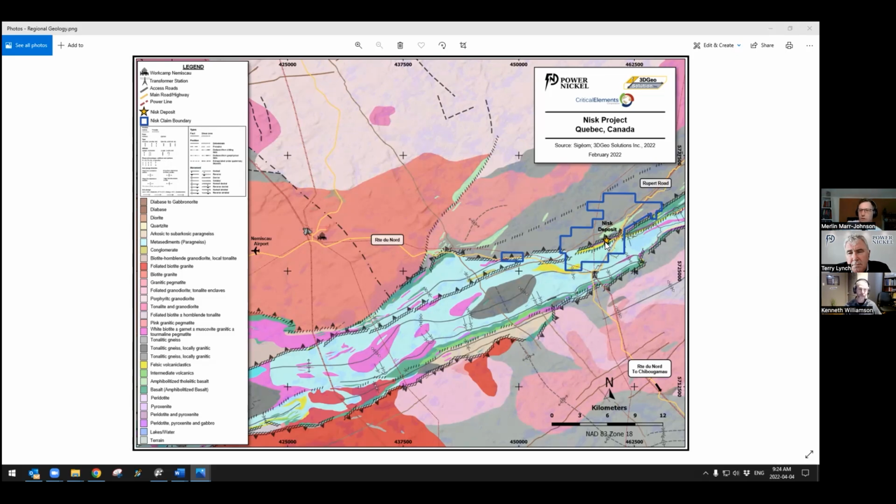So it's a natural concentration of the ore that will occur there. So that's a good thing for us. And then would you describe that as komatiitic? Absolutely. Yeah.